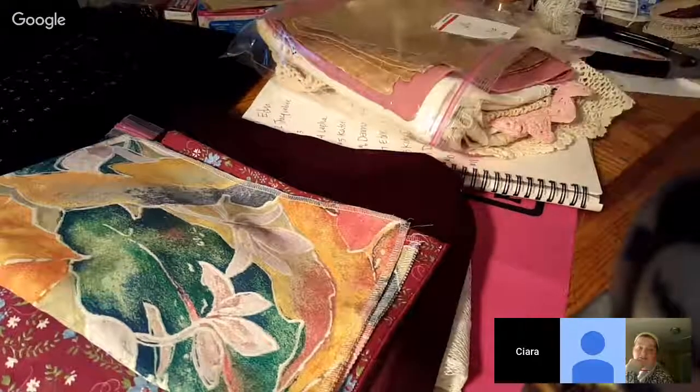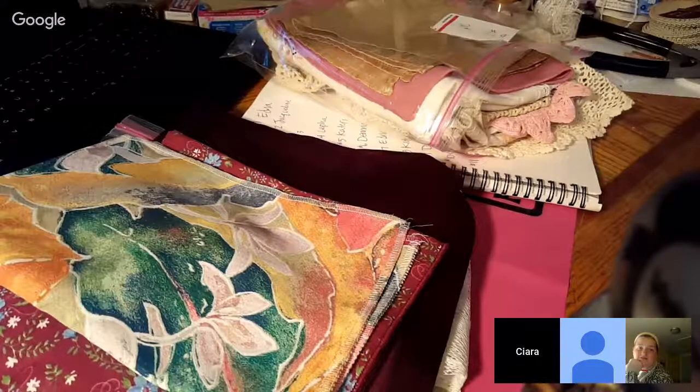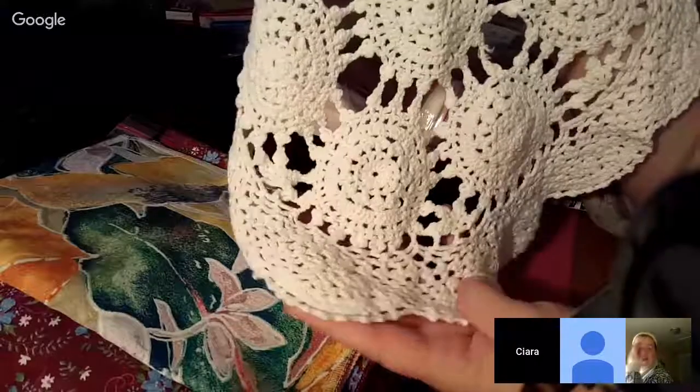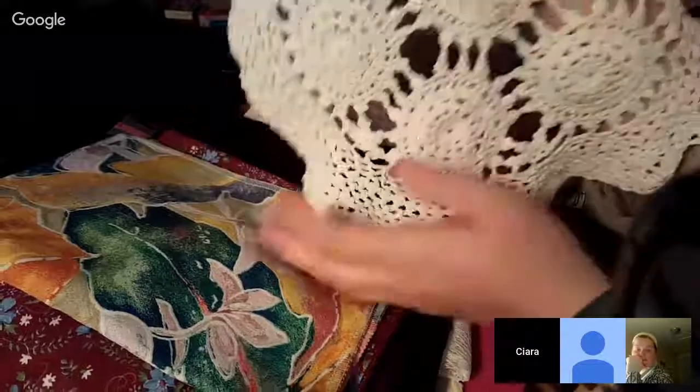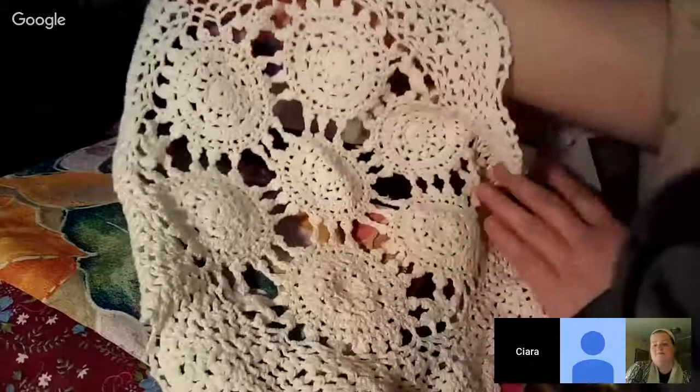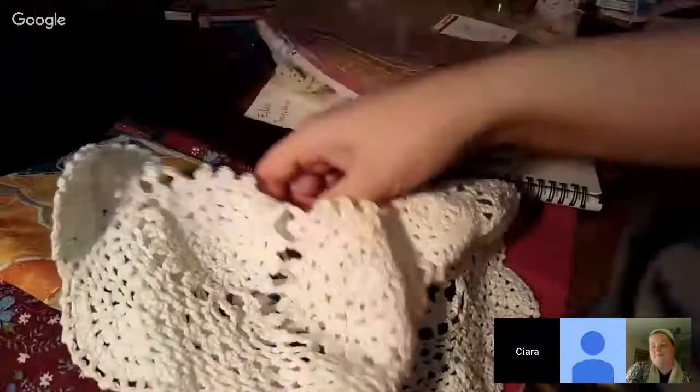Really pretty. And there's this beautiful doily, and if you wanted, you could cut it up and cut smaller doilies out of it. I mean, it's just like a big round doily with a bunch of small doilies inside of it.